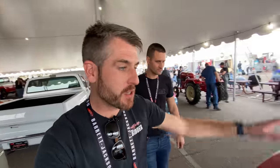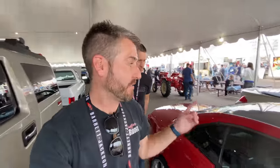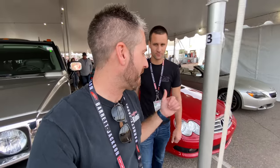And these will go accidentally for like $5,000. I mean, these are fine cars. Drive them home. But they often get lost under the cracks here. And that's always been that way. I feel like there's always been cheap SL500s and SL55s.